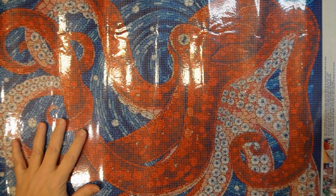So it looks like everything matches up to the canvas. So it looks like I do have all of the right colors, which is nice. I like that. So even though it has a different number on the canvas, it looks like all of the colors are there. So let's zoom you back out.